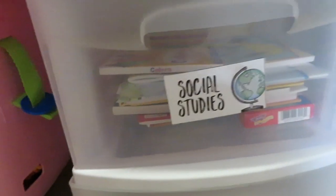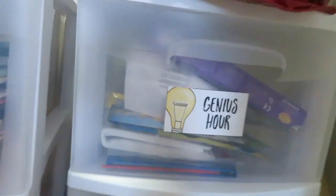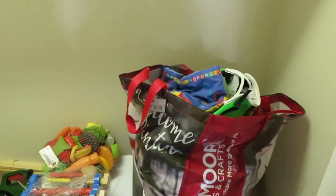Social studies, but I did social studies, animals, and shapes in this container. This is just Bible study stuff. I put a Genius Hour label on all the activity stuff. Spelling and handwriting on this one. And math in that one. And that is our homeschooling organization. And like I said, the closet's still crazy messy.